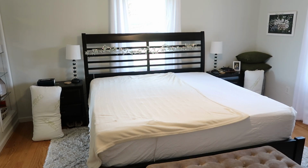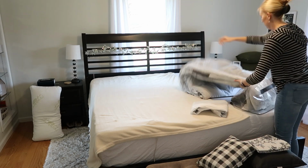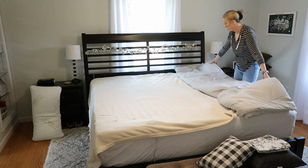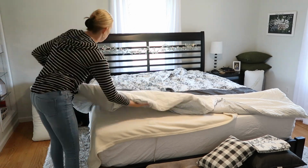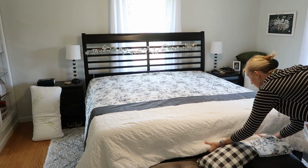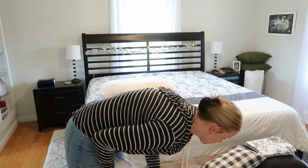And then I decided to change our bed back over to our comforter. In the summer, we like to put a quilt on the bed just for lighter coverage because it does get so hot here in the summer. But it's been down in the 20s at night, so I was ready to put our comforter back on our bed, and I love it so much. I missed having it in our room.